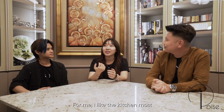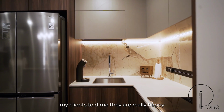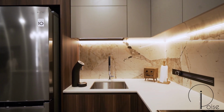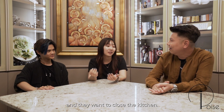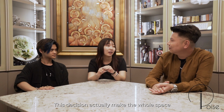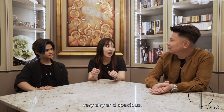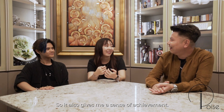For me, I like the kitchen most because after handover, my clients told me they are really happy with the decision they made. As I told you before, we erected the wall and they wanted to close the kitchen. We made it now an open kitchen. This decision actually makes the whole space very airy and spacious. So it also gives me a sense of achievement.